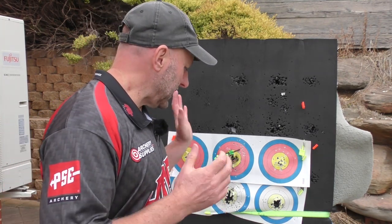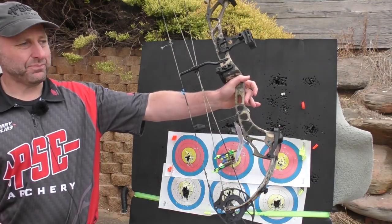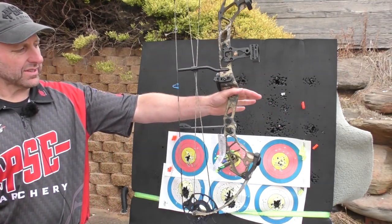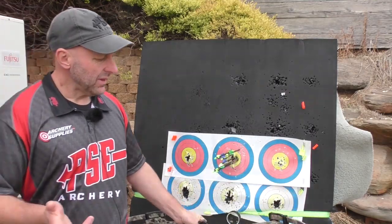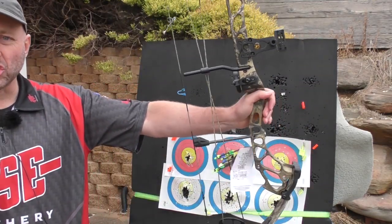But this bow to me feels great. It feels as good as any other bow I've shot ever, period. The draw cycle's excellent. The weight is excellent. It's nice and light. The balance is perfect. It just sits there in your hand. You can see it's a little bit back heavy, but it felt nice to shoot.